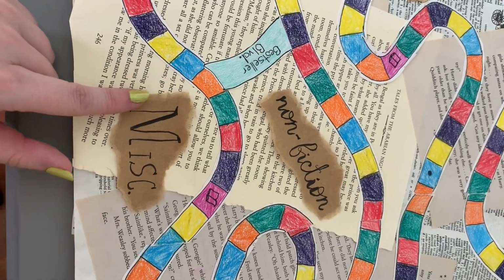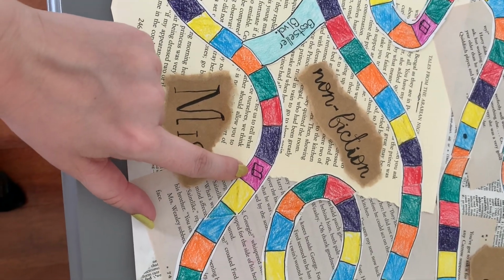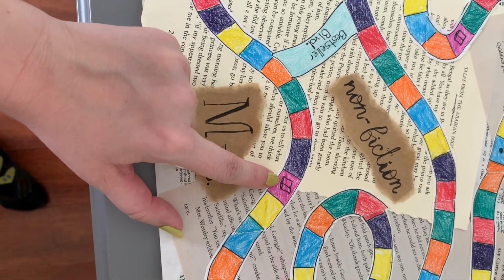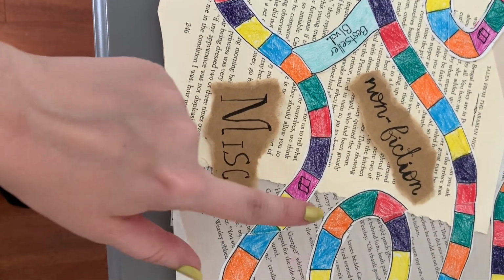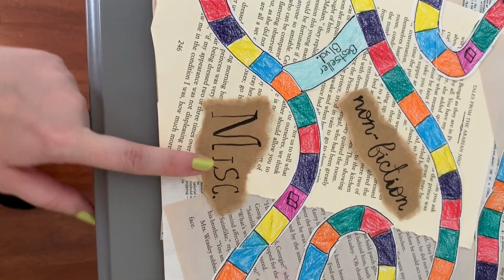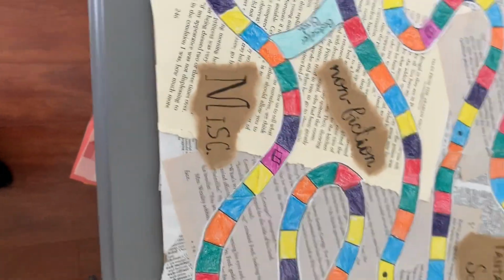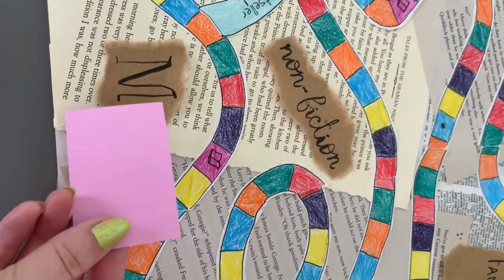And as we move along, you can see that most of the major genres have a challenge card. This will be the exact same as original Candyland, where you would get a little pink square and it would make you go back to whatever character. So in this case, there would be a little card with a pink square that would say miscellaneous on it. And then I would have to draw one of these purple cards.